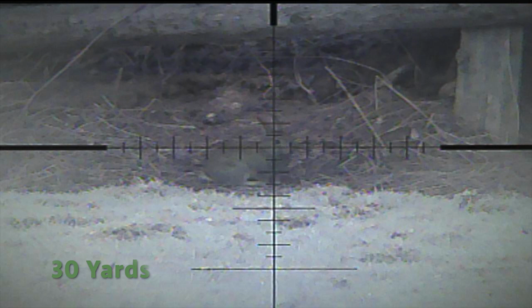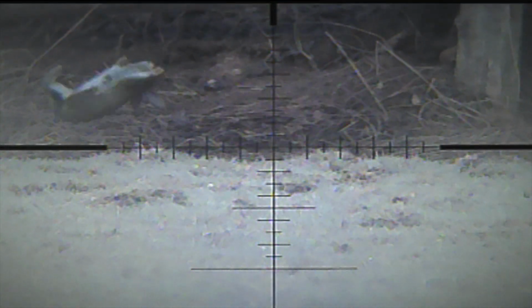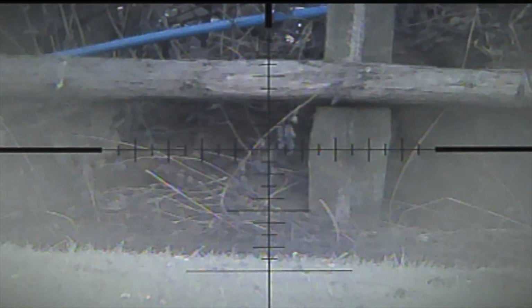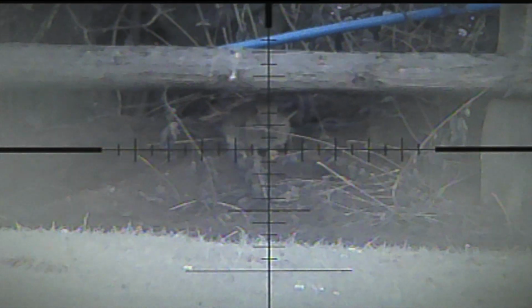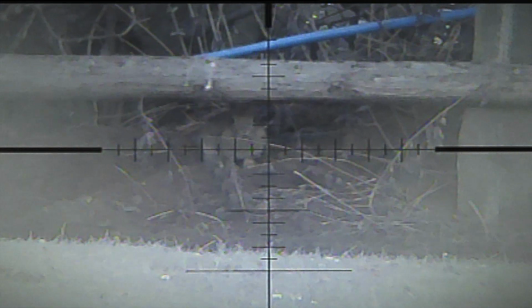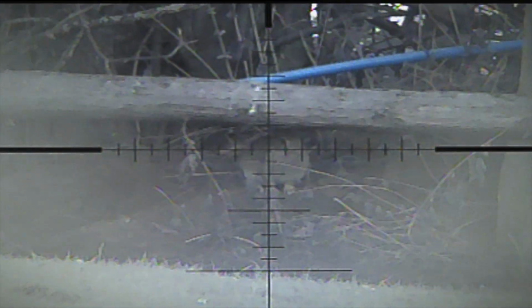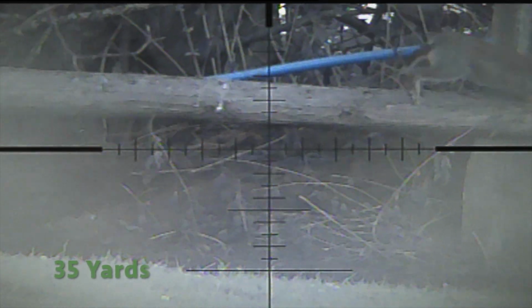This next one, another one at 30 yards, was another baby one. He creeps out, I give him a squeak, and he's gone. Now this one, I'm sure he thought he was hiding behind that fence post, but no way, Jose. He was sat there at 35 yards. I aim up, range him, 9 MOA up, and hit him hard, and he jumps that first fence post.